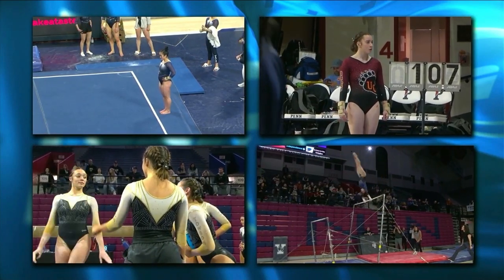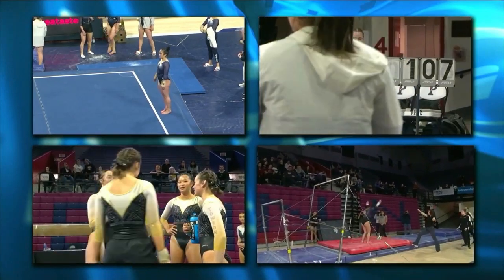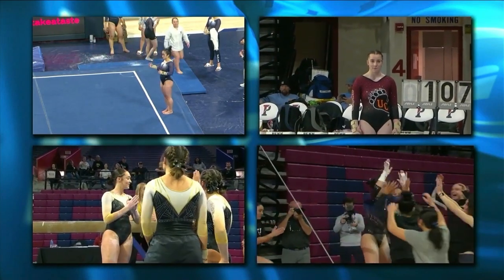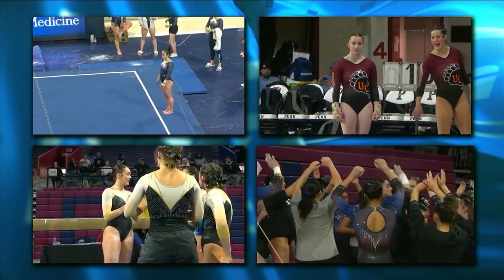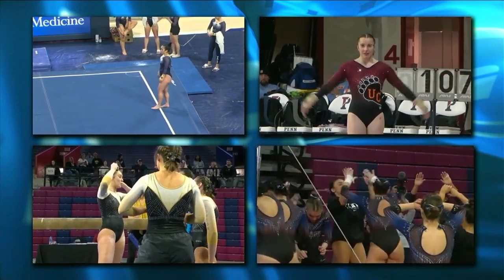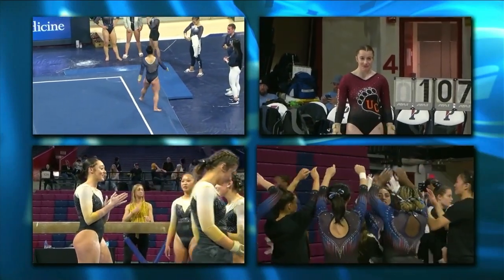Chelsea Dennis on the beam will be the next to go for Towson. And Towson takes that double layout. Really nice way to end that exhibition. Towson will wrap things up for Yale on the floor. 9.6 for Schreiber, just waiting the score for Aaron Rowe.